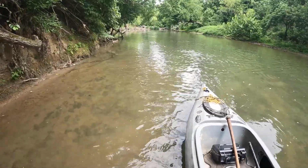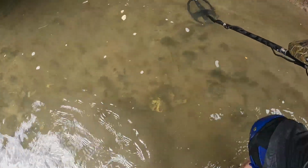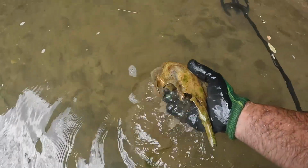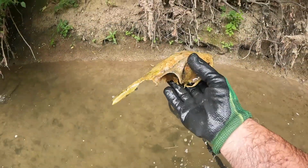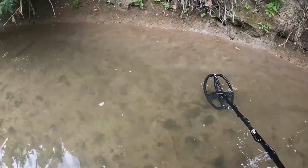I'm still working my way up the creek here on this hard pan, and I'm starting to see a bunch of bones. I thought we'd just take a quick peek at these, see what they are. Probably deer, I would guess. Yeah, man, that one's soft. It must have been a young one, I guess. It's been in the water a long time. And you can see there's some more scattered ones here.